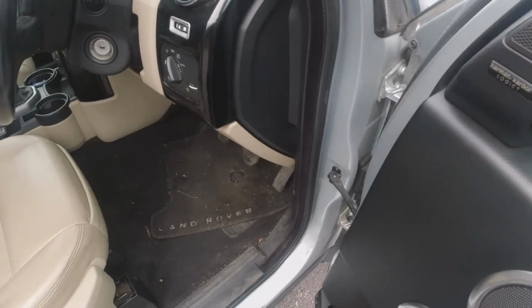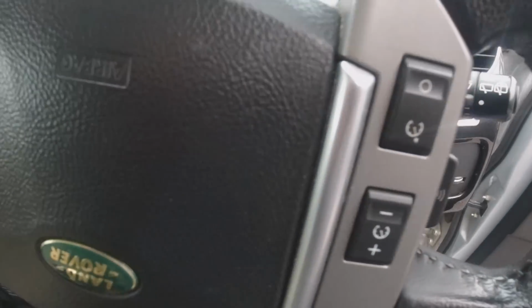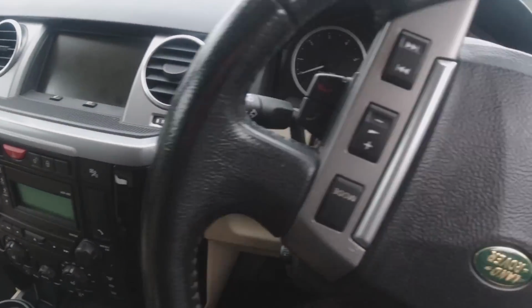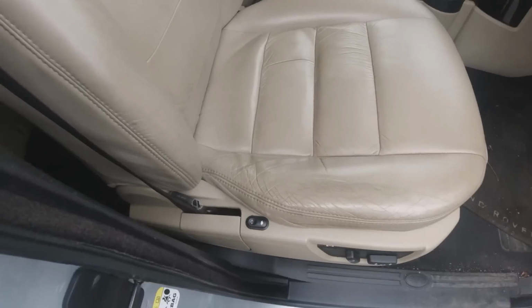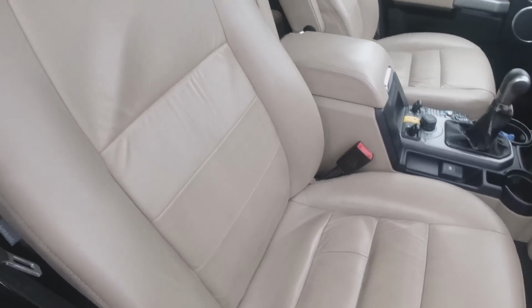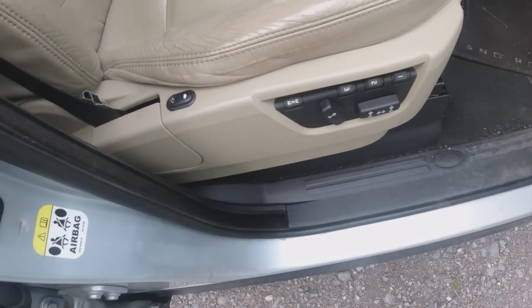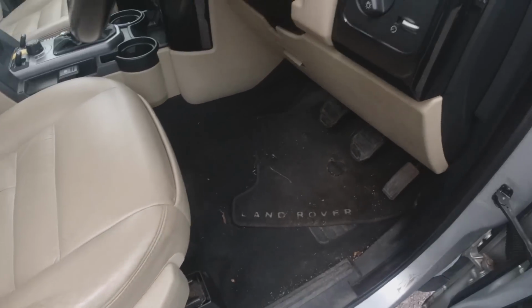We've got electric wing mirrors. We'll hop in and close the door, it'll be a bit quieter. Oh, have a quick look at the seat first. Condition wise, it's all good. Again, just needs a good deep clean with the leather cleaner, and I think that'll come up really nicely. All electric with memory. All the gubbins in the world there.